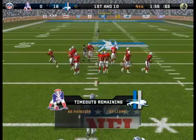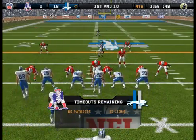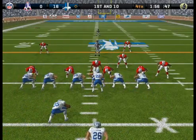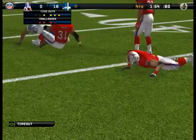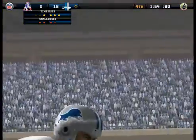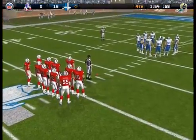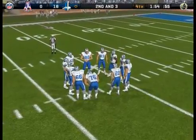First and 10. Ball on the 35-yard line. The visiting team come out in a 4-3. Runs through the tackle. Just a punishing run by the fullback. And that's what he can do to you. You can't bring this guy down with an arm tackle. You got to swarm him. Get him from all sides, and then just take him to the ground.